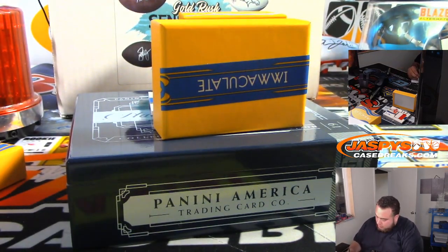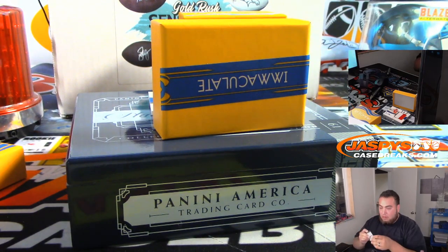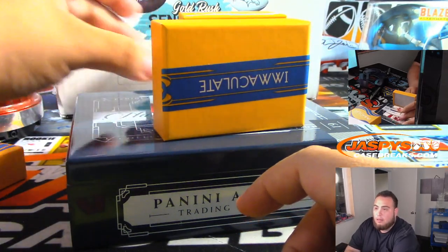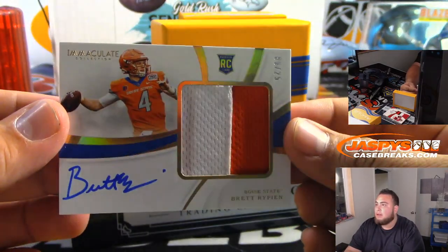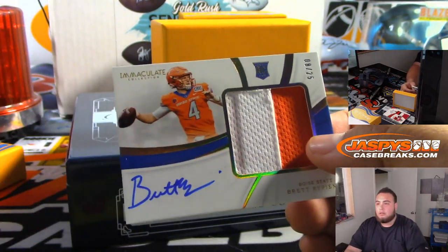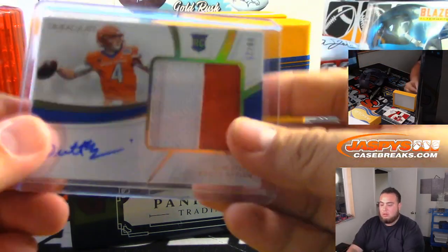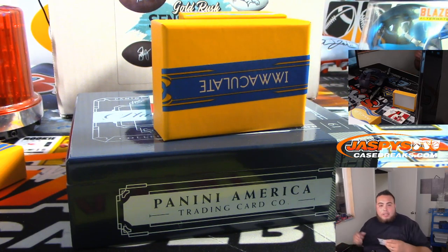Sean. He's a really good receiver, actually. I think he should have just stayed another year at Oregon. There you go. And we got Brett Ripon to 25. That'll be Denver Broncos, Brett Ripon.